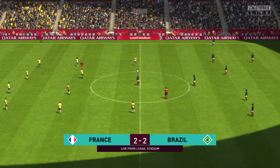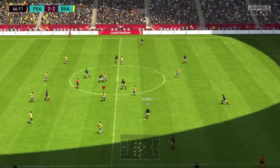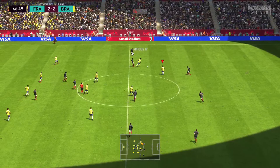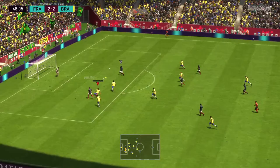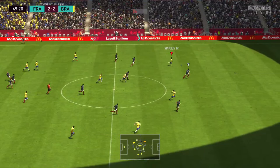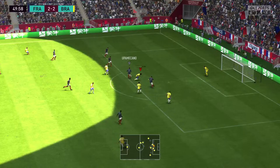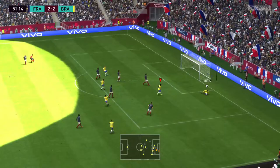Well, underway once more, and it's going to be fascinating to see what developments occur in the second half. A terrific pass. Marvellous anticipation. Paqueta. Now, counter-attacking possibilities here. And he stopped them in their tracks. Paqueta. Routine save for the Frenchman.